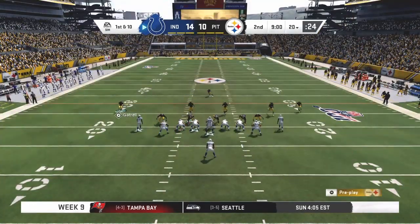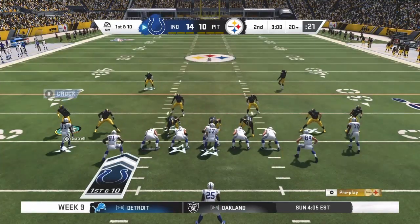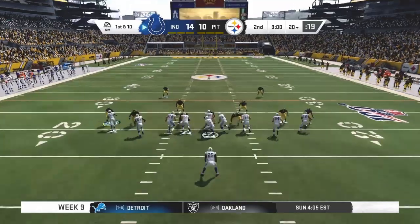Set 180. White. Black 15. Watch the slap. Watch the slap. Watch the slap. White 89.